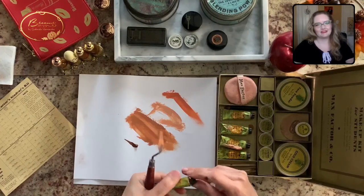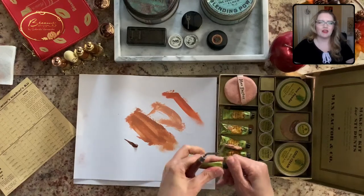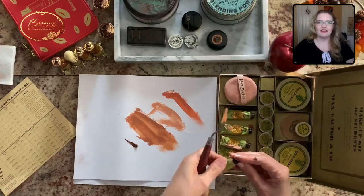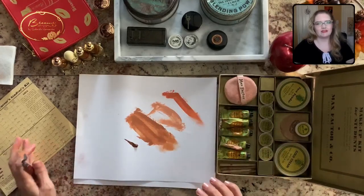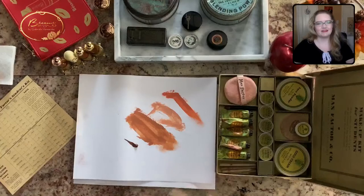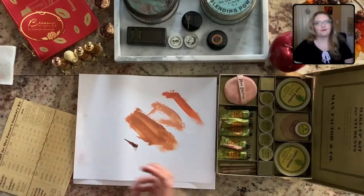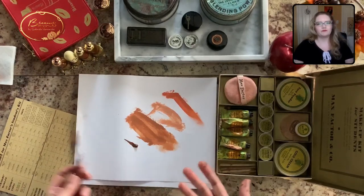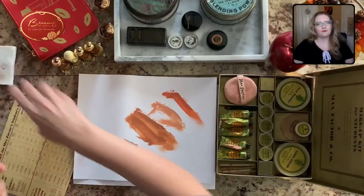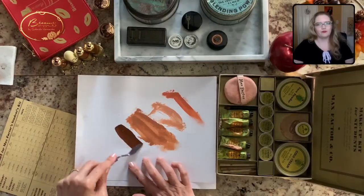I don't know what I did with this thing, but it won't go back in. And what kind of ingredients, other than castor oil, what other kind of ingredients were used for these? These were made primarily with a base of pigments and then oils, because you can see how oily this is.